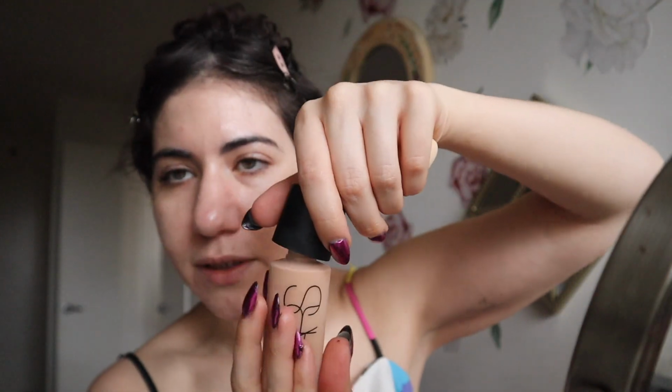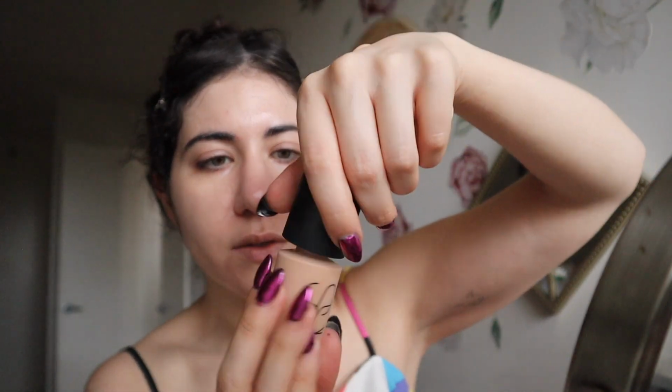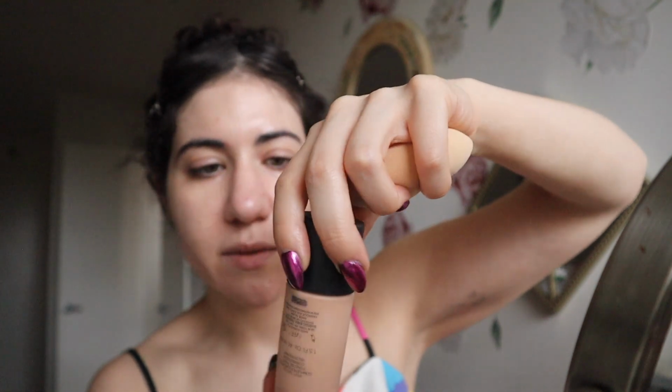I think that the key with this foundation is holding it this way so that it doesn't spill all over the place, because it will just run everywhere if you hold it like this. I like the coverage that it's giving. Okay, so this is the foundation on its own. I am going to be using concealer. I think that you could build up the coverage with a brush, but I really prefer the way my makeup looks when I use a sponge, so I'm going to stick with a sponge today.